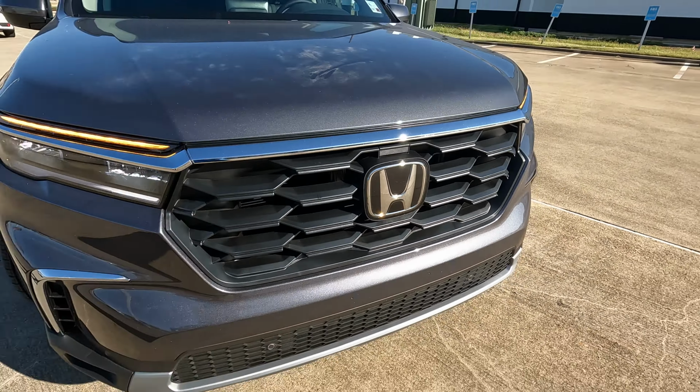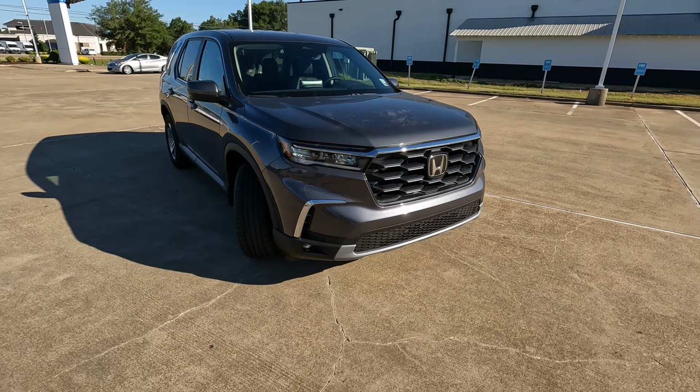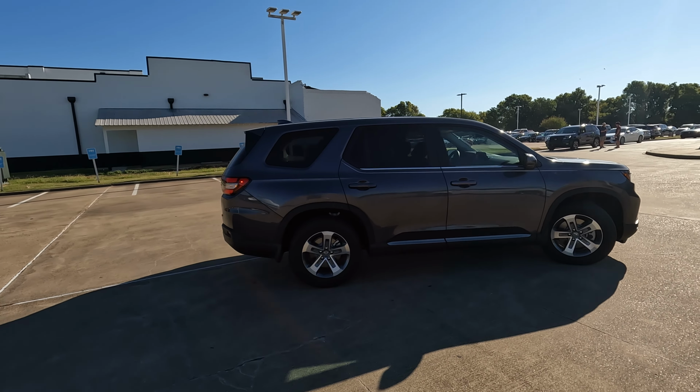And while we haven't covered every single in-depth detail of the 2023 Honda Pilot EXL, we've hit the high points, that's for sure, maybe a little bit beyond that. Tell me what you think based on that information. Do you get more than you pay for with this trim level of the 2023 Honda Pilot?